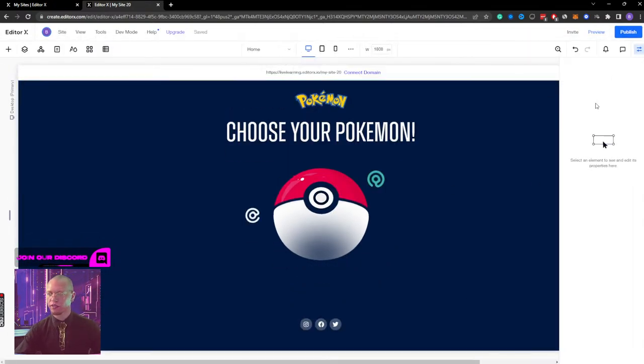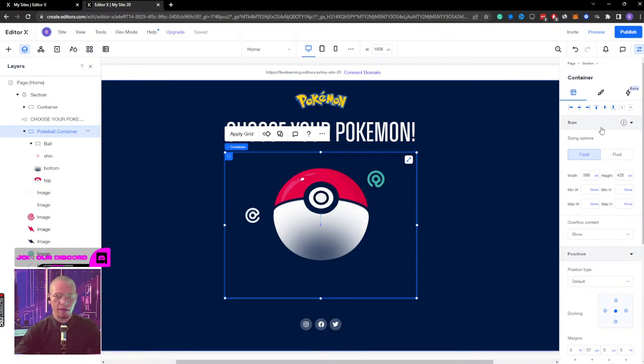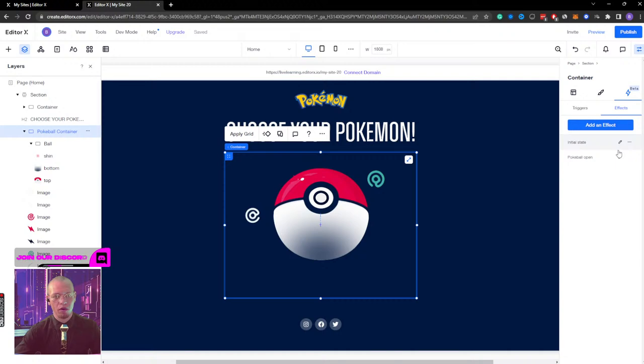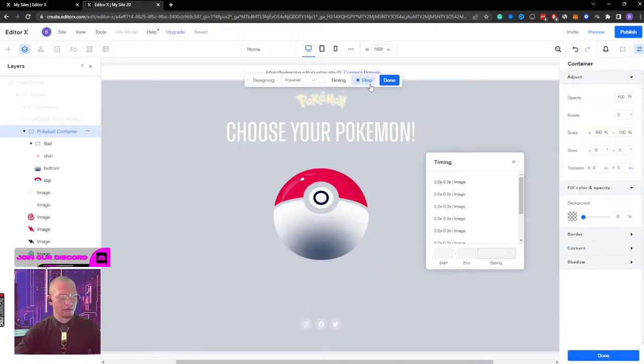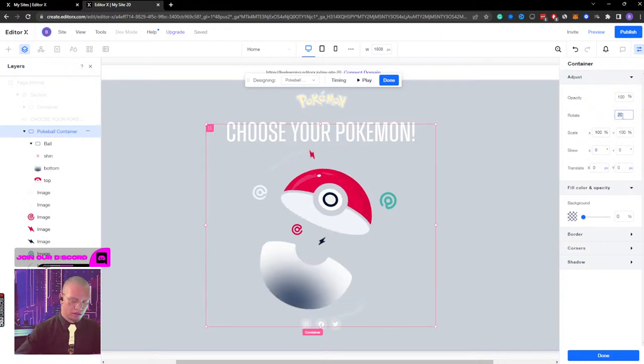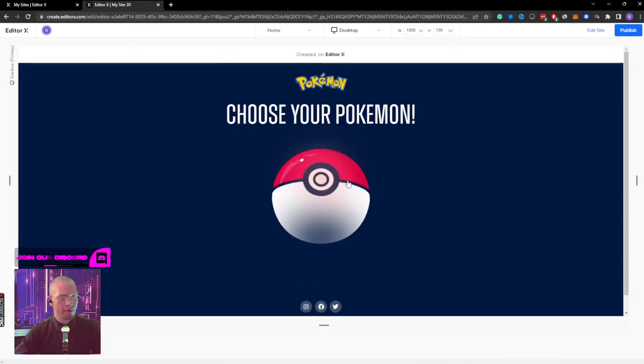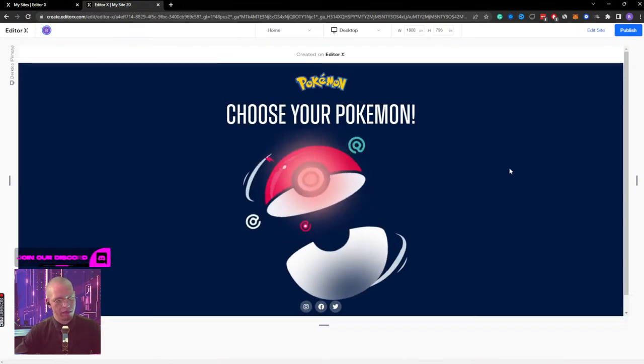So maybe now what we can do is go back to my layers, Pokeball container, on click. So we're going back here, Pokeball open. Let's go in here. Let's see what's going on. So maybe what I do from here is the rotation. So I'm going to rotate by 20 degrees, negative 20. Let's go to preview. All right, boom. There we go.